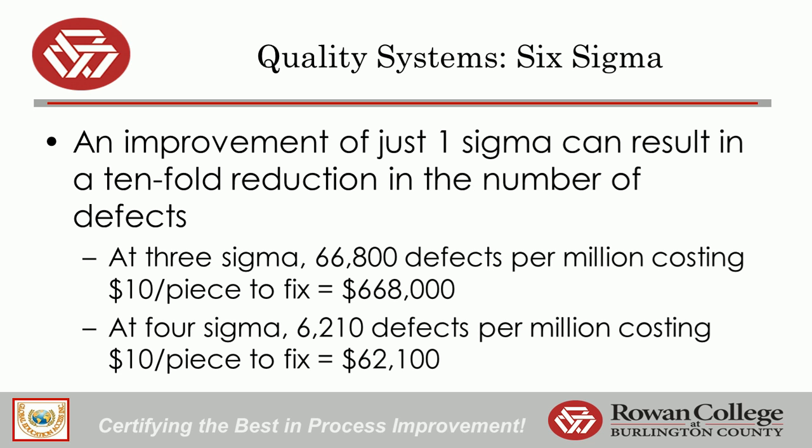And here's a key understanding that translates these ideas of statistics into dollars. It proves just one Sigma can result in about a 10-fold reduction in the number of defects. Look at this. At 3 Sigma, we would have 66,800 defects per million opportunities, costing $10 per item to fix. That means our cost would be $668,000 to fix. We just improved by 1 Sigma.